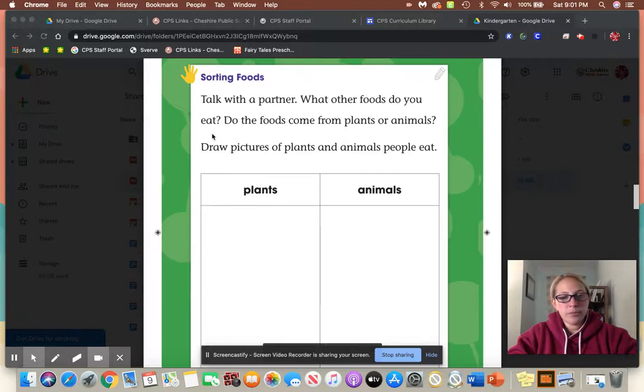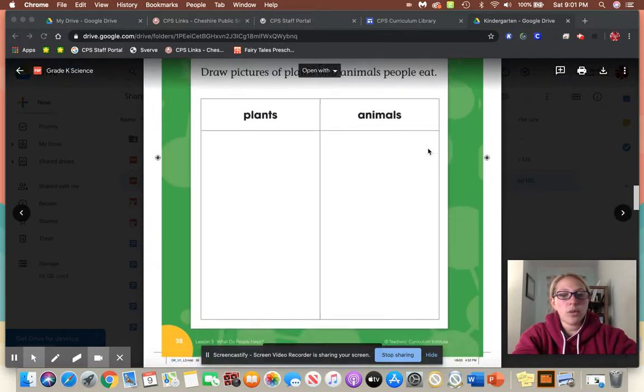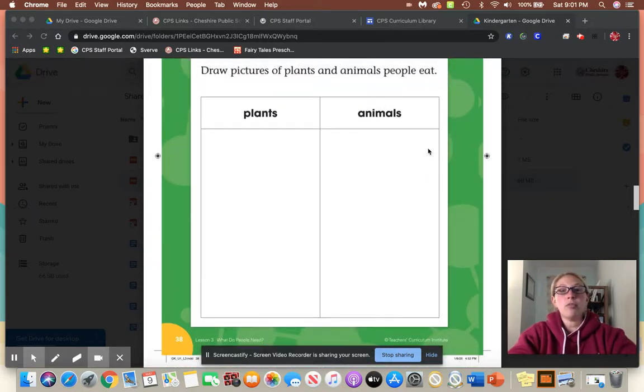Sorting foods. It says, talk with a partner. What other foods do you eat? Do the foods come from plants or animals? Draw pictures of plants and animals people eat. So on this, you are going to think up some of the foods that you may have just eaten today or this week. And think for a moment, did it come from a plant or did it come from an animal?